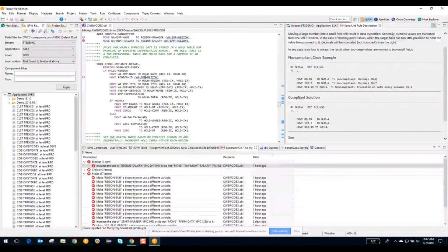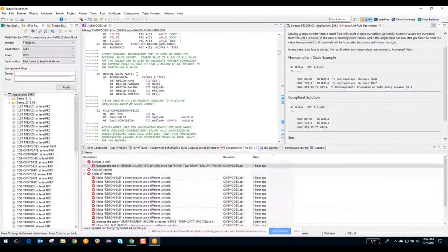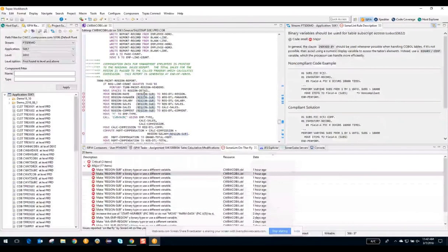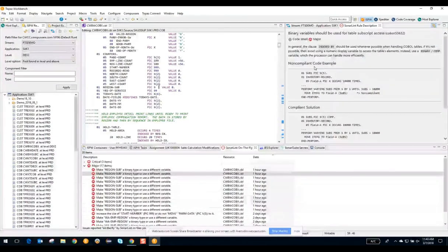So in this particular case, you can see that I'm moving data to a variable that might not be sufficiently large enough. And so to address that particular issue, using SonarLint, I can go in, find where that variable is defined, and make modifications to that, and I can save that change, and I can see that now I've addressed that particular issue. And you can see here I have a whole set of issues related to another variable. I can follow that same process, again using information from SonarLint, and I can address that issue.